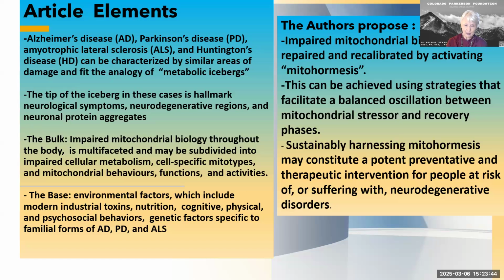So we know that Alzheimer's, Parkinson's, ALS, and Huntington's can be characterized by some similar areas of damage in the brain. We're going to call those the metabolic icebergs. The tip of the iceberg in a lot of these disorders are hallmark neurological symptoms, things like tremor, rigidity, gait disturbances, neurodegenerative regions in the brain that are affected similarly in these disorders, and some protein aggregation, some abnormal proteins that are found in the brain in some of these regions.